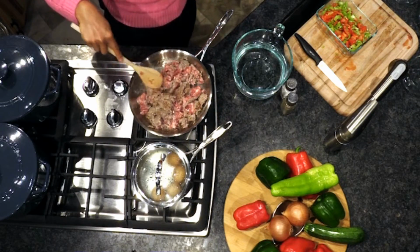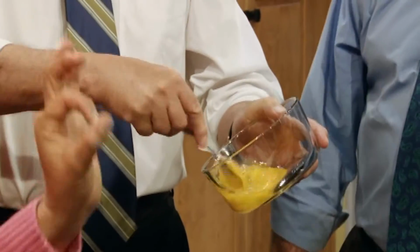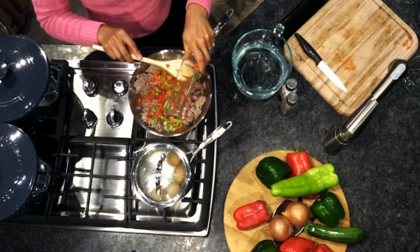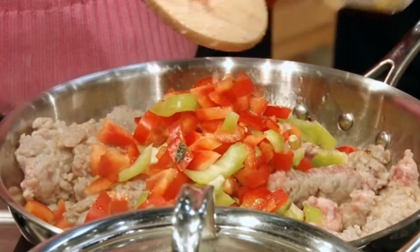So what I'm doing is I'm browning the sausage, and any of the ground meats tend to have a higher fat content, so you need very little oil. Now what I'm going to do is I'm going to take some peppers. We've cut up some red peppers and some green Cubanelle peppers, and I'm going to add that in. And what I'm doing is I'm trying to build a meal that's substantive enough to be used for dinner.